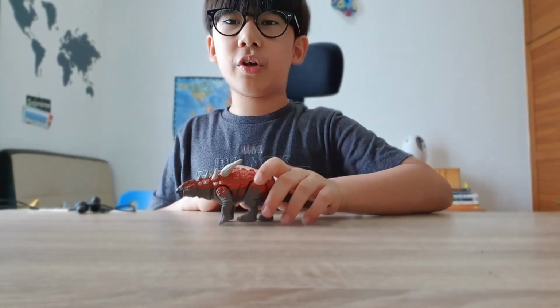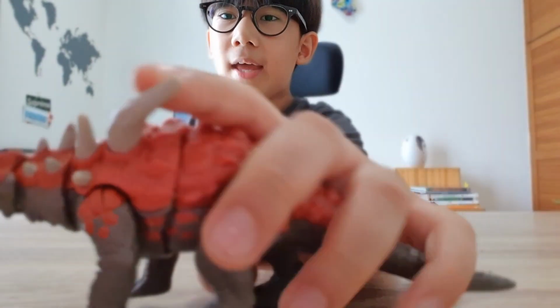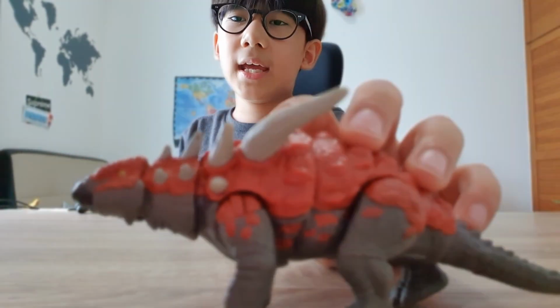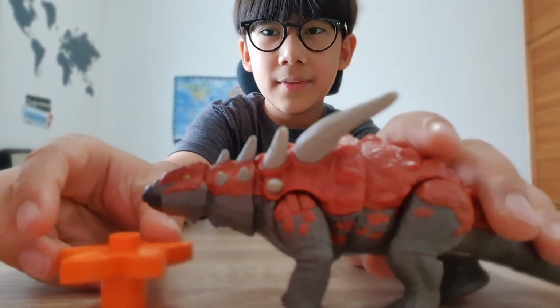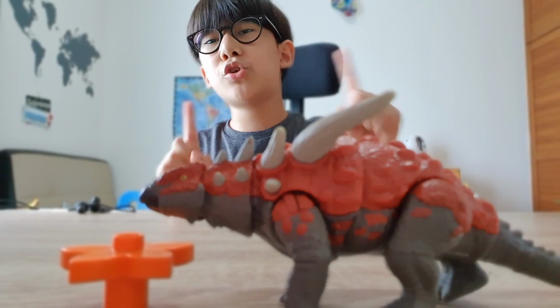This new Savage Strike Sauropelta is a toy by Mattel, and he's coming up to the camera so you can get a closer look at it. And also he likes munching on plants. Anyway, first we need to know what Sauropeltas are.